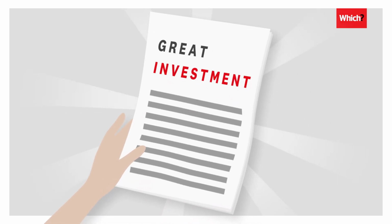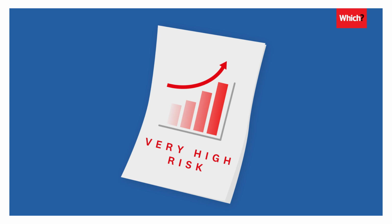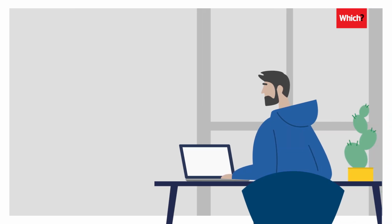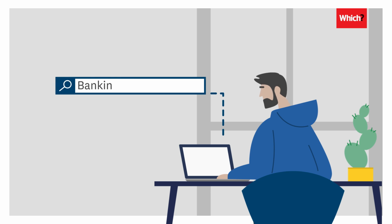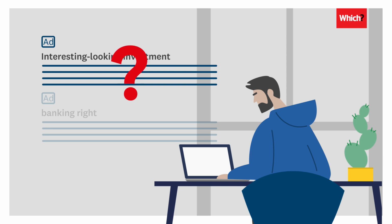If you're presented with an investment opportunity out of the blue, ignore it, because it's likely to be either very high risk or an outright scam. But what if you've come across an interesting looking investment, say via a search engine or online advert? How do you know if that's genuine or not?